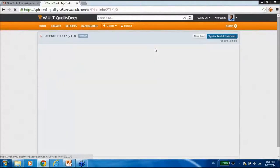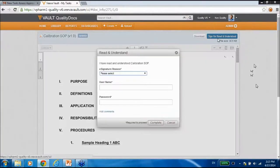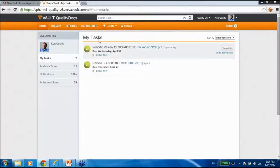And if I dive into this particular item, notice how it brings up this document. It's kind of scaled down. It doesn't have all the ancillary metadata items on the side. But notice how I can sign for the read and understood here. Once again, per Part 11: username, password, reason for my signature. And I will have gone through and completed this training task here. If I put in my credentials correctly and click on complete, now that task is out of my area.